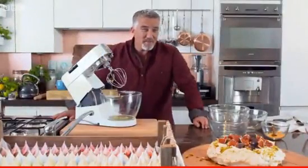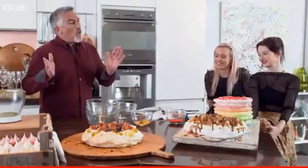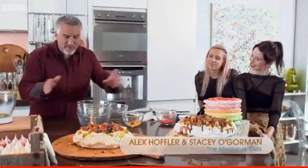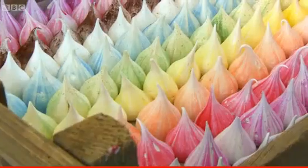Sometimes in life you find people who take a simple idea and just run with it, which is exactly what Alex and Stacey, otherwise known as the Meringue Girls, have done. Welcome to my kitchen. Hello. Wow. Okay, there's lots of colour here. You've managed to fill pretty much most of the kitchen with the colours are amazing actually on these meringues.